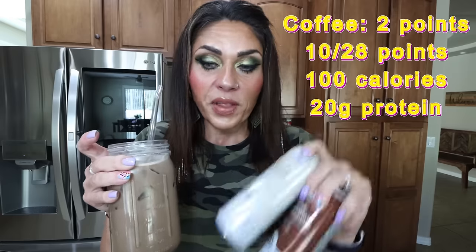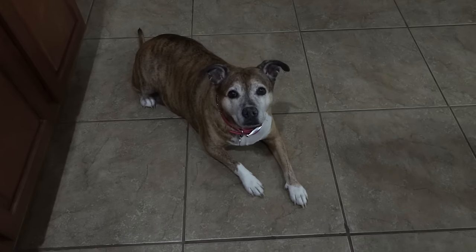I do eventually want to try their coffee flavors, but I like the milks because they're more versatile. They range anywhere from about 2 to 4 points on Weight Watchers. It depends on the flavor of the milk. And again, 20 grams of protein. That is incredible.